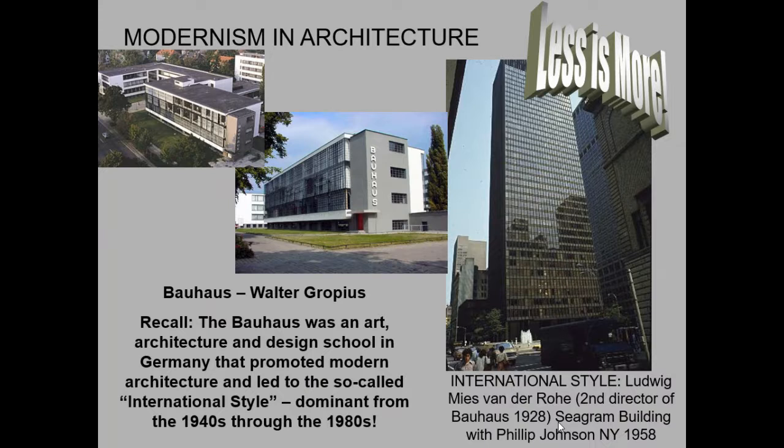So we talked about the Bauhaus idea of art for everyone, and that architecture was a unification of all the arts and unifying it with your daily life. One of the directors, of course, of the Bauhaus was Ludwig Mies van der Rohe, and van der Rohe became a very successful instructor of architecture, teacher of architecture, and the leader of architectural groups in this country when he fled the Nazis and came to the US. So the image on the left is the original Bauhaus building.